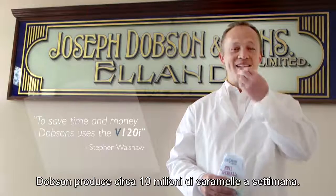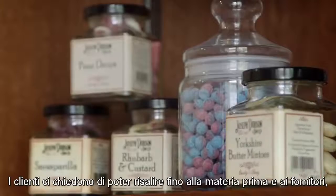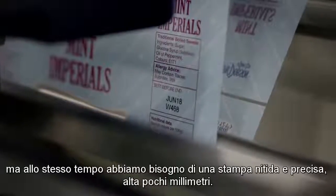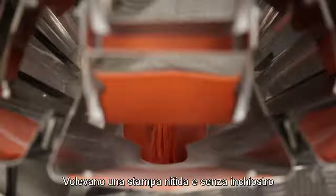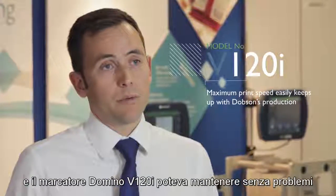Dobson's produce about 10 million suites per week. Customers require that we can trace back right to the very raw materials and suppliers. To get that, you want clear, precise print right down to a few millimeters high. They wanted a clean, ink-free option, and the V120i's maximum print speed could easily keep up with the production line that they were running.